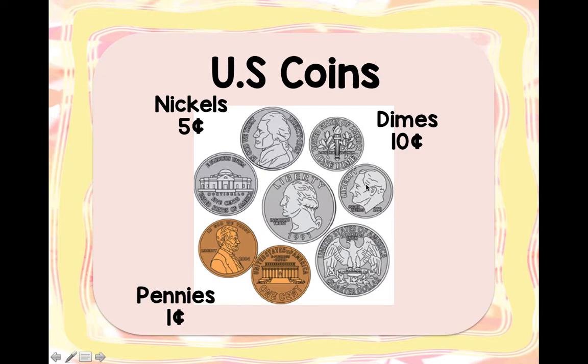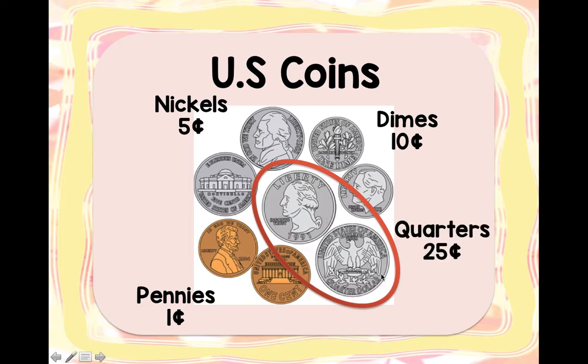The next one is the big one. Do you guys know what this one is called? This one? This is the front and this is the back. It's the quarter, right? A quarter. And a quarter is 25 cents, okay? The front and the back. So these are all the coins that you guys can use to buy stuff in the United States.